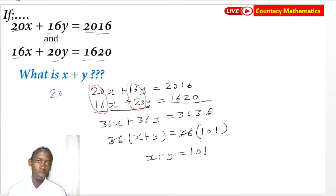I don't know which method you used, but whichever method you used, I believe that you were getting something to do with 101. And I can see a number of you have really gotten that, which is very, very good. Yeah, I can see almost all of you got that right.